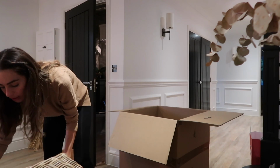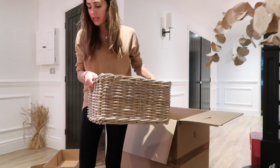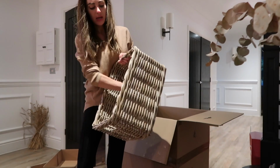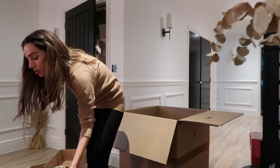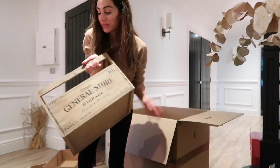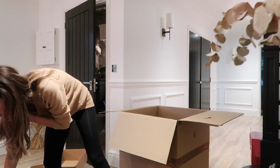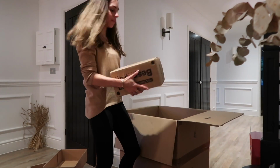I ordered another 2 because I've got 2 cabinets the same, so I'm going to have 2 of these in each of the cabinets in my dressing room, and just maybe have some knitwear bits or some hats and scarves and things like that. So I've got 2 for each, and I also got another one of these because I just thought I love them. I do, I love them. And then finally, I will obviously link all of these down below as well.